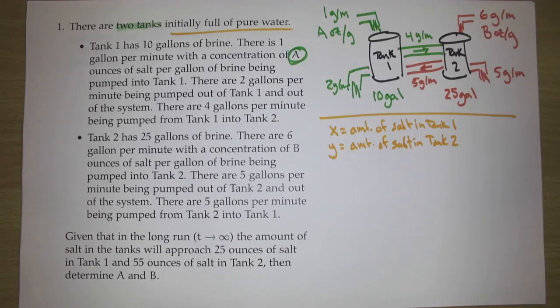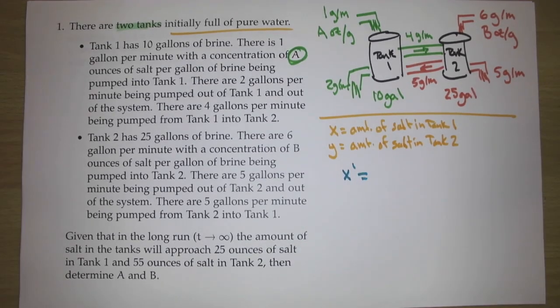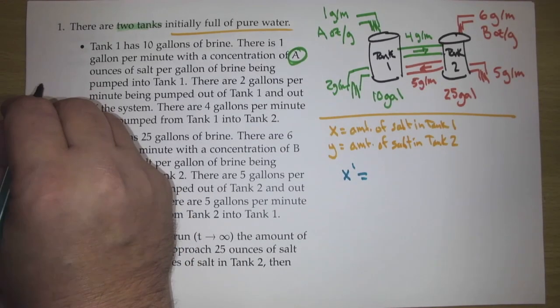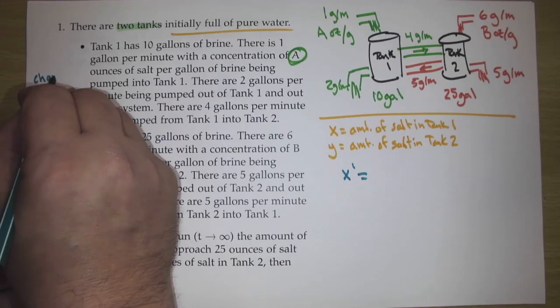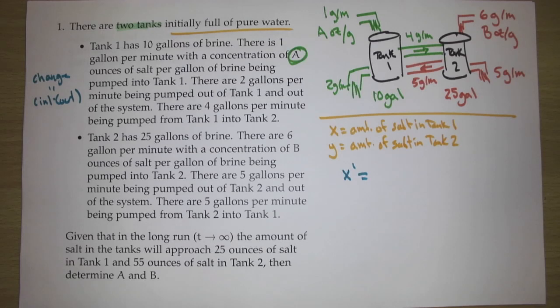Okay, let's start with what we know. Well, let's talk about change. Changing X prime. Okay, so X prime. What does X prime mean? What's the meaning of X prime? How X is changing, right? Prime is derivative. Derivatives are change. So we're asking for how is X changing? Now, when you're doing tank problems, here's the thing to remember. The change is equal to in minus out. The only way you can change is either something came in or something went out.